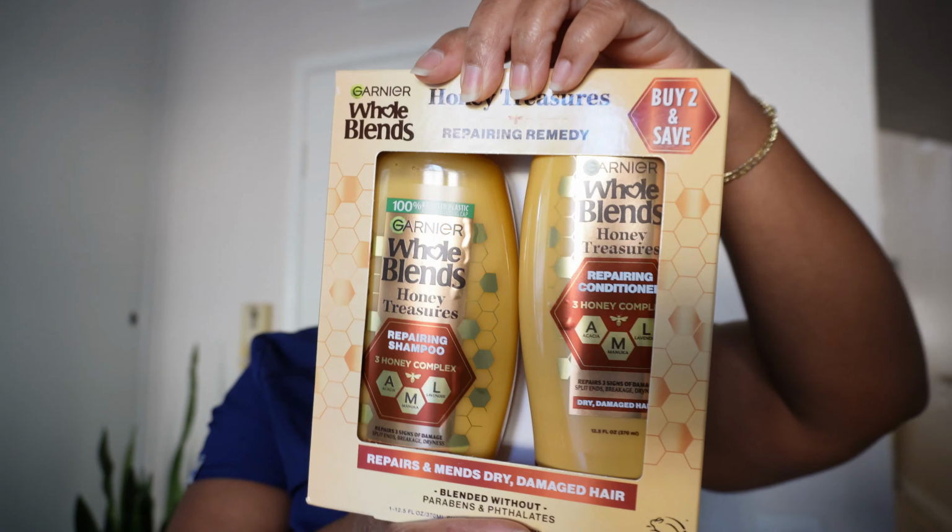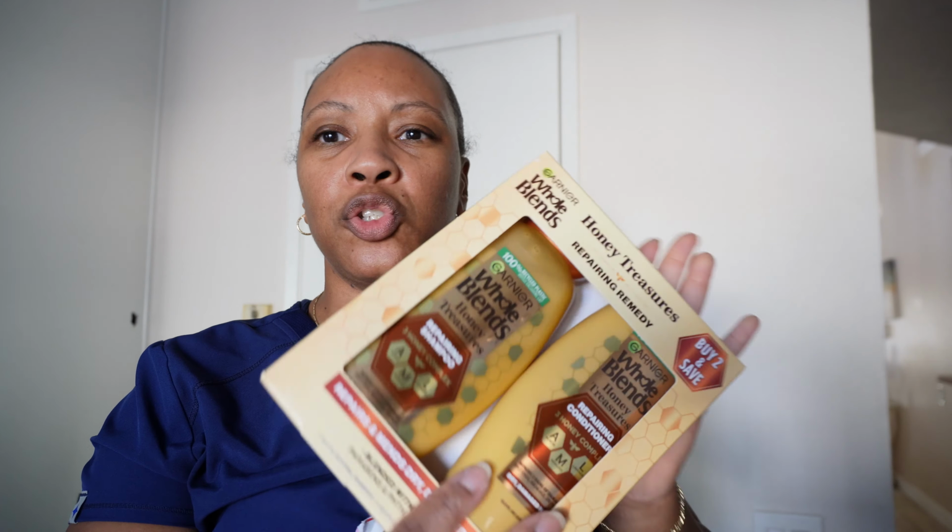The Dew is rather pricey, but also it's hard for me to find it on ground. So in lieu of me ordering it online, I picked up this Garnier Whole Blends Honey Treasures. And I just got the dual pack of the shampoo and the conditioner. These bottles are 12.8 ounces, so should be worth it. I think this duo was like $8.99 or $9.99. So I'm interested to see how this works on my hair.